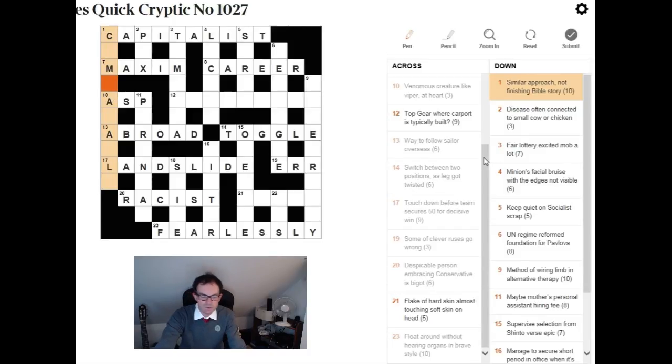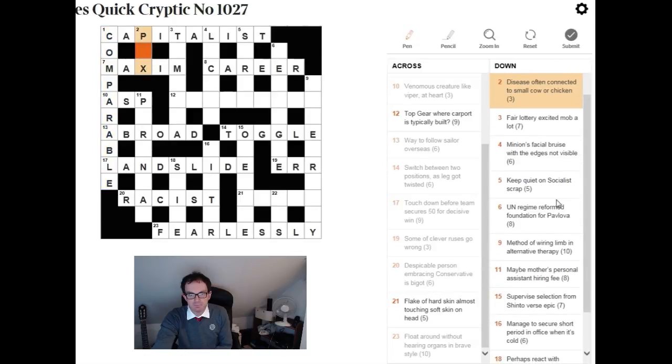And I think once you've got a look at these letters that we've got here, we could have a very good guess at what the synonym is for a Bible story. So let's put that in. And of course, that sort of reveals the answer. We're looking at comparable here. For approach is to come, don't finish that, and then we have the parable at the end.